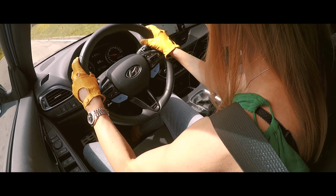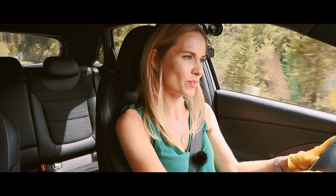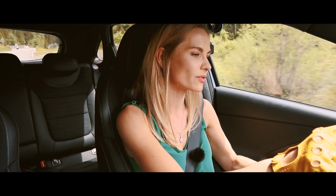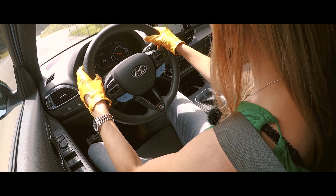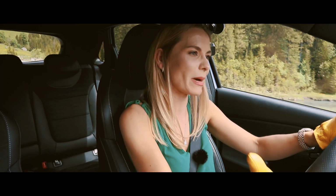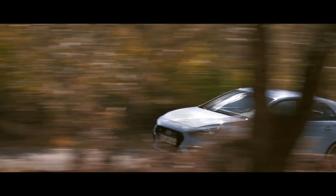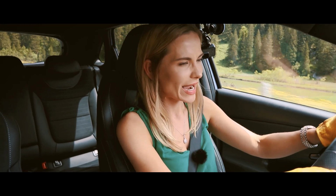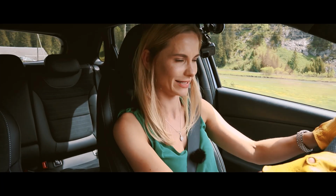Now let's talk about the sound, or the noise, I should say. So in Eco or Normal mode, it actually feels like a perfect daily driver. There's not much noise coming through. Of course, when you put it to Sport, you wake up this beast a little bit, but it's still very, very nice. It's a perfect balance between sportiness and comfort. I suppose on the racetrack, the situation changes quite dramatically.